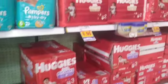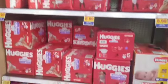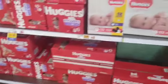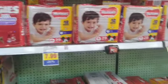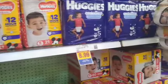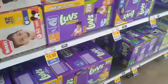Huggies are also included, $8.99. All the way down there to $39.99, which if it was a penny more, you could get $10 off instantly there. The Snug and Dry are included, which are $7.99. Overnights are included for $8.99. Luvs are also included here.